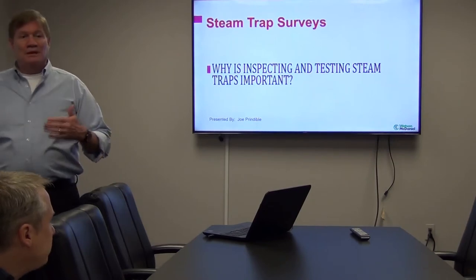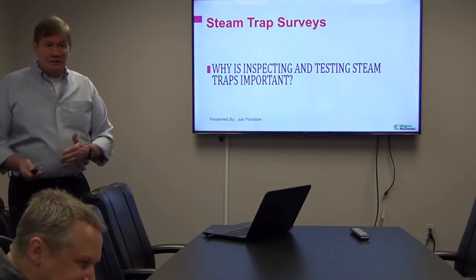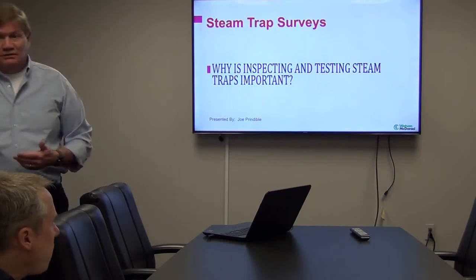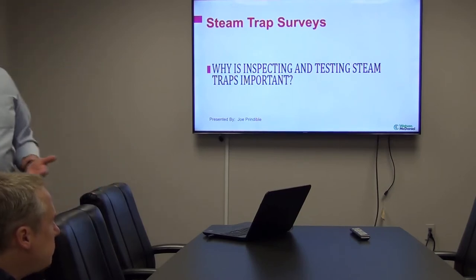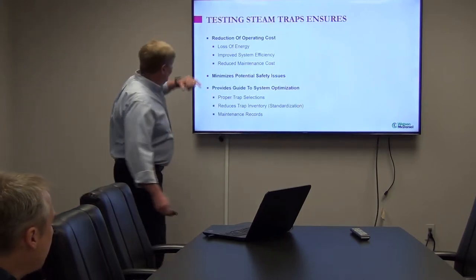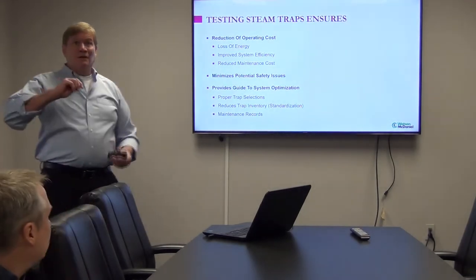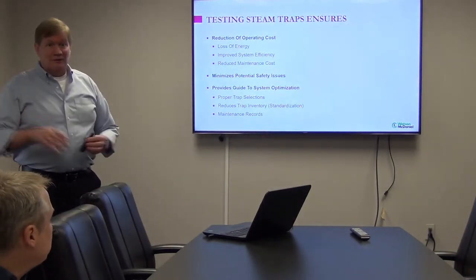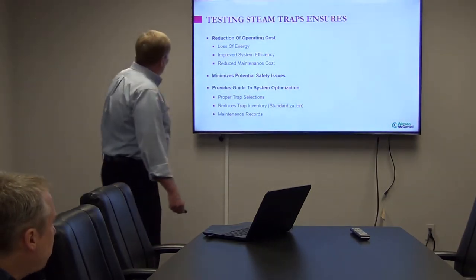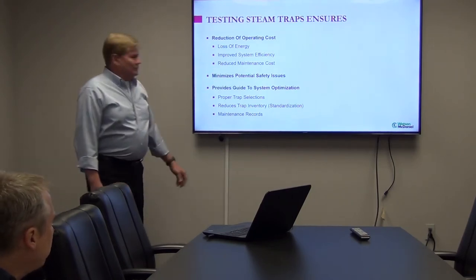It maintains the system. It saves money. It saves energy. It reduces safety issues that may be attributed to traps blowing through. It saves the equipment. There's a lot involved, and it's a simple little trap. Some things come off the top of my head: loss of energy. When you go by a building and see that white plume coming off the vent lines, that's energy just going to the atmosphere. You also improve your system efficiency, reduce maintenance costs, and minimize potential safety issues.